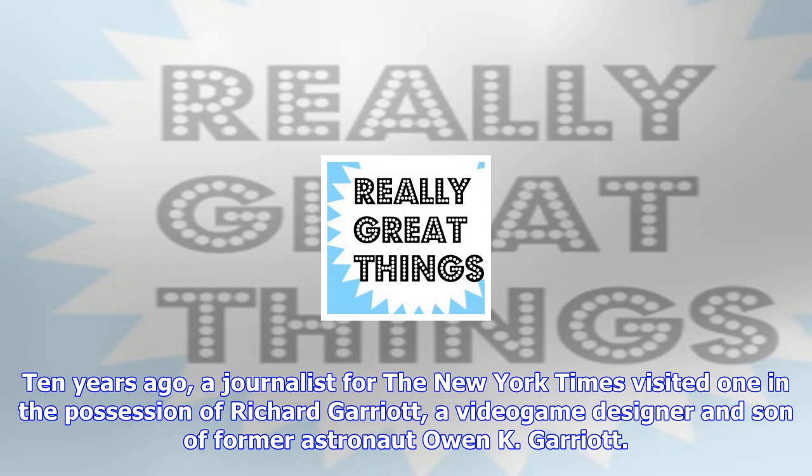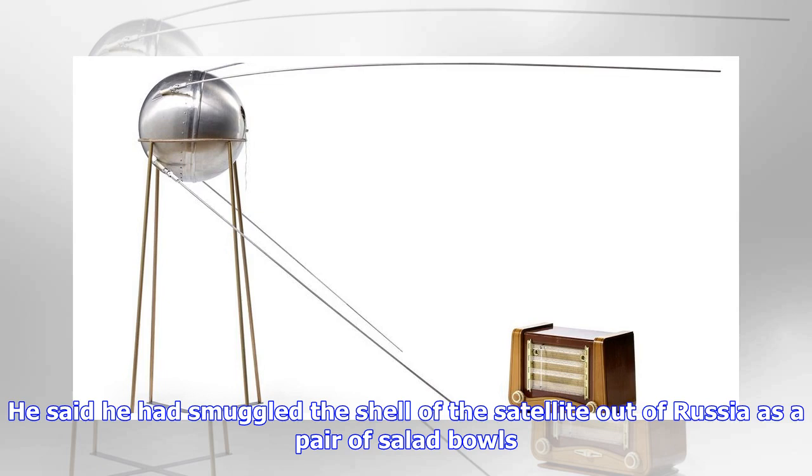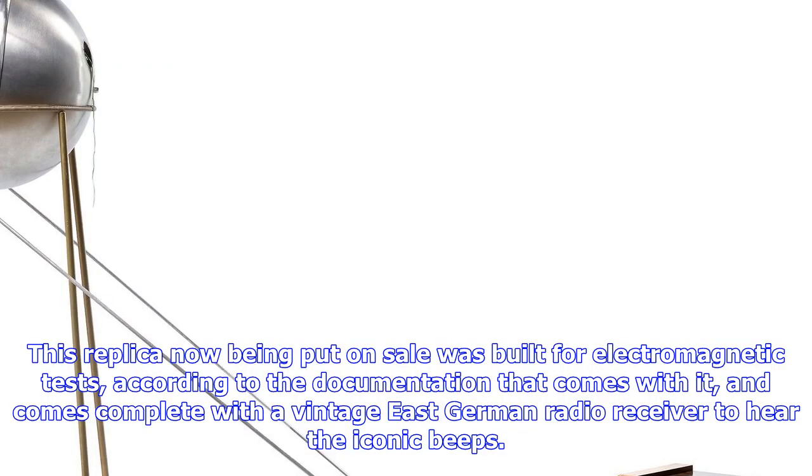This replica now being put on sale was built for electromagnetic tests, according to the documentation that comes with it, and comes complete with a vintage East German radio receiver to hear the iconic beeps. Adam Stackhouse, who organized the Air and Space sale, said they had obtained it through an intermediary from a collector in Austria. It was checked out by an expert on Russian space hardware, Mr. Stackhouse said, but he admitted that they did not have a complete paper trail tracing it back to Energia, the company that absorbed Korolev's lab. You always want more, Mr. Stackhouse said, but in the end you are tracking history.